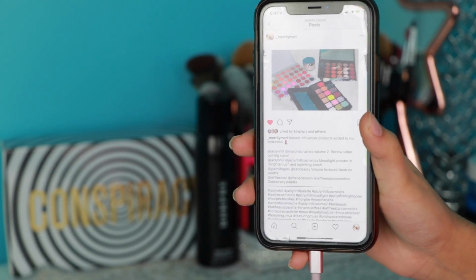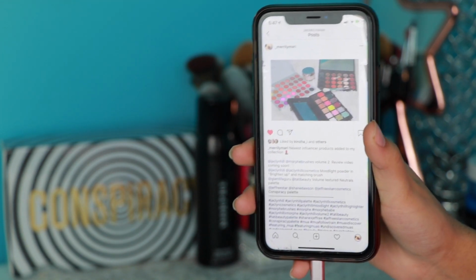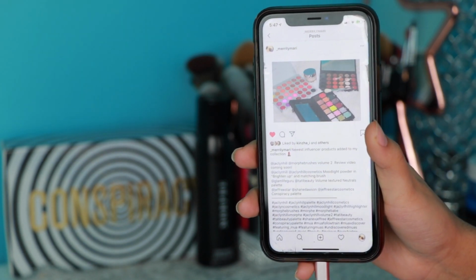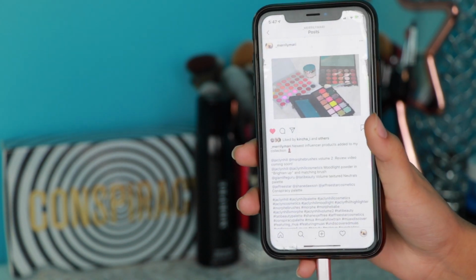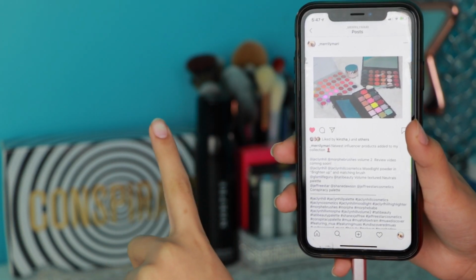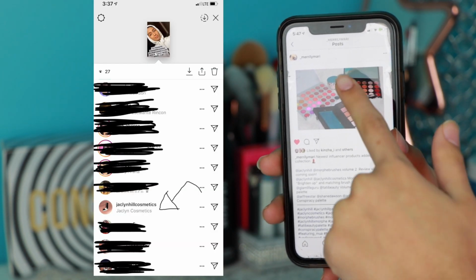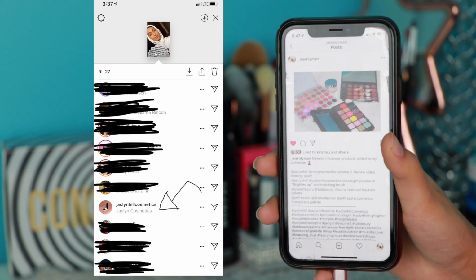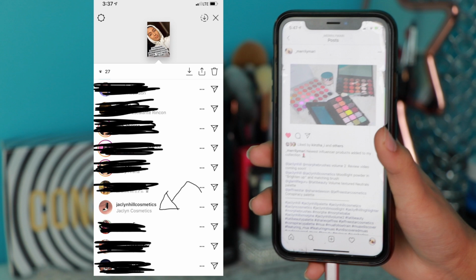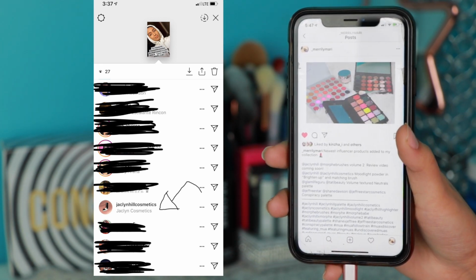Tip number three, as you can tell, I have the Kylie Cosmetics loose powder in here. They didn't notice this picture, they have not liked this picture, they have not commented on this picture. What I did to get their attention is that even after posting this picture, I'm going to leave a screenshot right over here. I posted a picture onto my stories of me using this powder. So often what people do is they just post a picture using a product and they usually don't get noticed by the brand because they just post it.